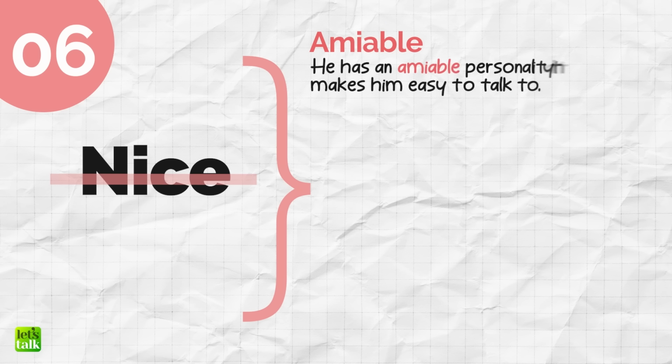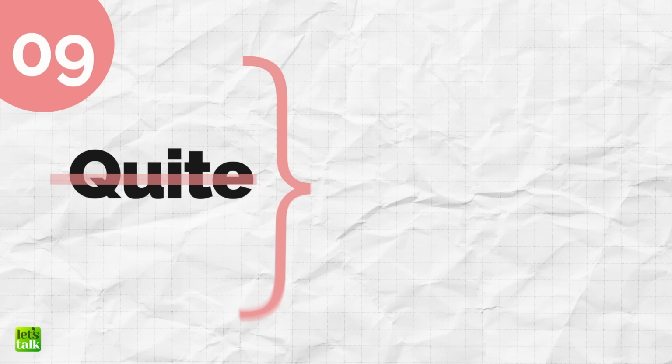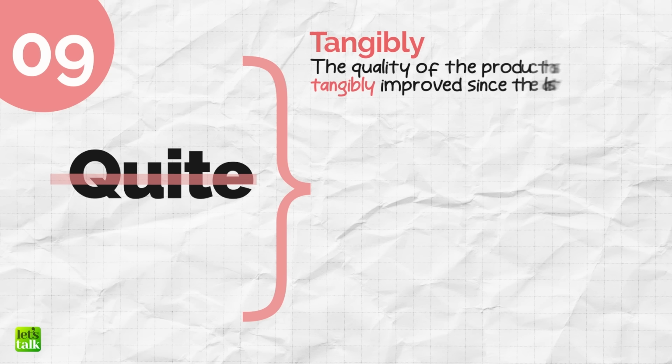Up next on my list is quite. Quite is an adverb and is used to modify adjectives, verbs, or other adverbs. It is used to express the degree of something. It acts as an intensifier. But you can replace this basic and overused word with tangibly. The quality of the product has tangibly improved since the last version.